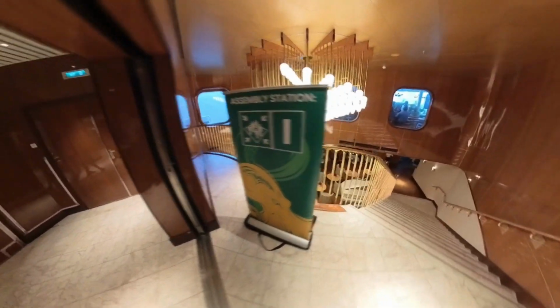Number seven, note the time and location of your assembly station where you'll need to check in, as well as note the time of the Sailaway Party. Number eight, unpack some things quickly if time allows.